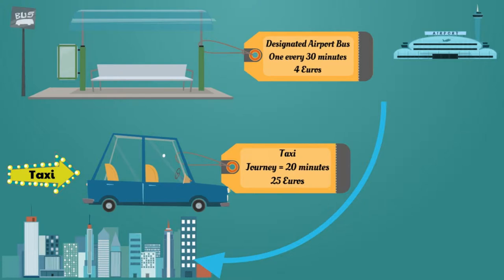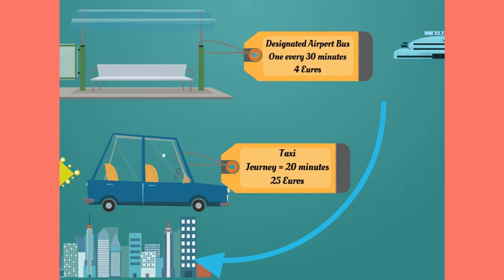A taxi is obviously far more convenient, but do be aware that the airport bus will only skirt around the south edge of the city and won't be able to get too far inside. So if your hotel is quite central, then expect to walk from the bus stop to your final destination.